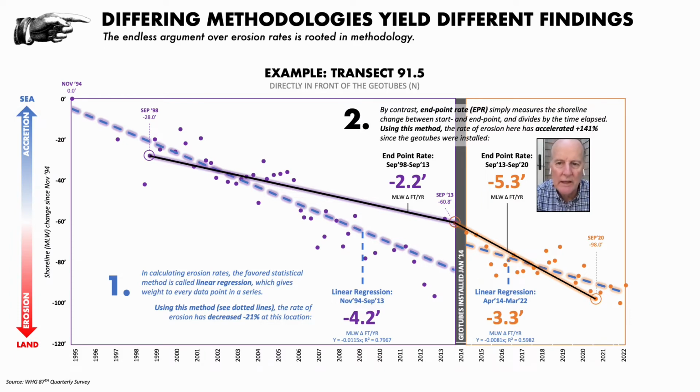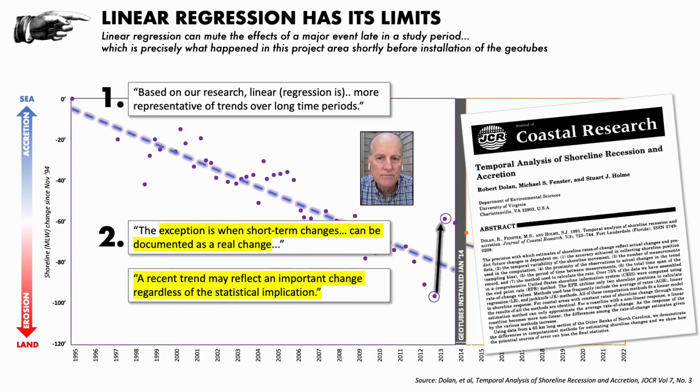So what does the research say about which methodology is best? A study published in the Journal of Coastal Research states that while linear regression is, quote, more representative of trends over long time periods, the exception is when short-term changes can be documented as a real change, meaning, for example, not a measurement error. Further, it states that a recent trend may reflect an important change regardless of the statistical implication. So the research says that linear regression has its limits. Specifically, it can mute the effects of a major event late in a study period. And of course, this is precisely what took place at Sconset Bluff in the storm season of early 2013.